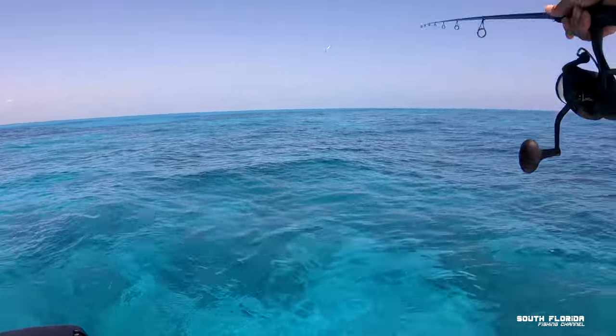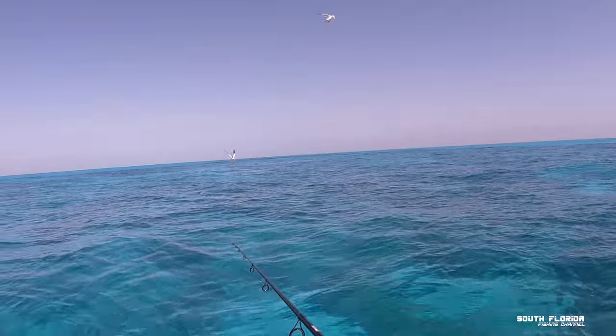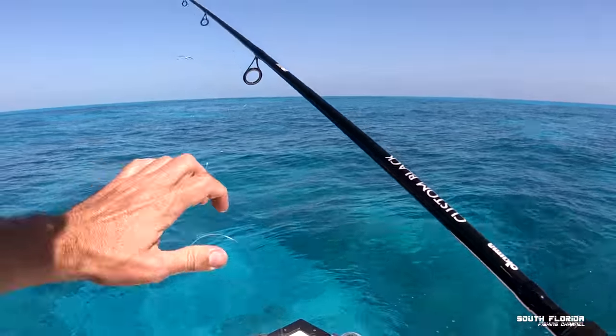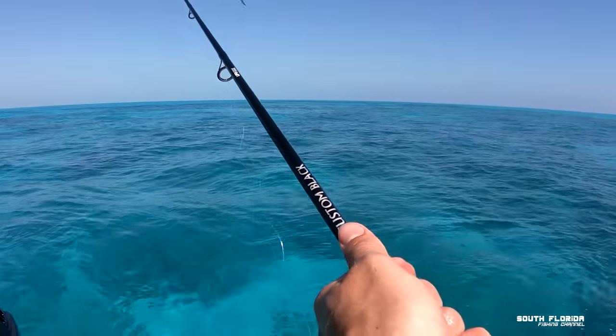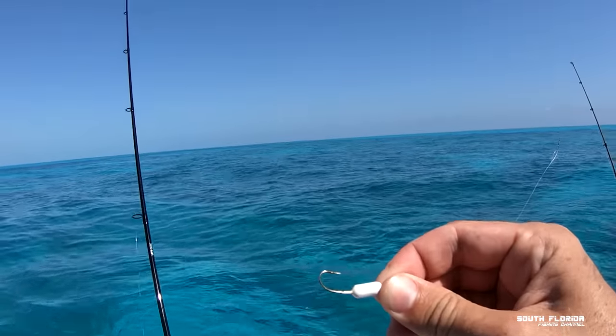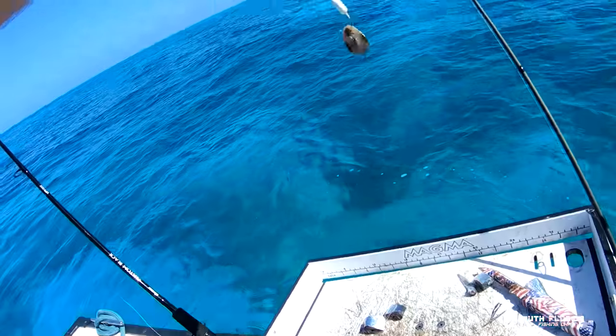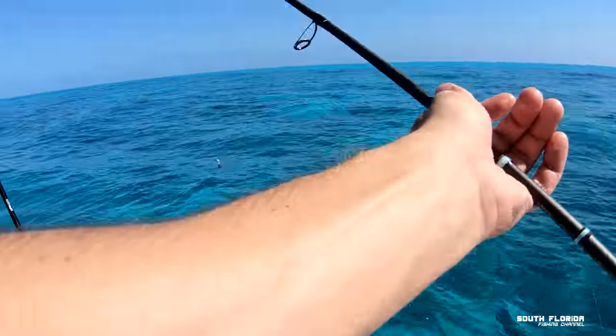Whack! Come on, birds, get away from my bait. Damn, he better quit. We were not ready for that mutton. I'm gonna put out a yellowtail hook with a little bit of ballyhoo. I'm gonna just send that straight down.